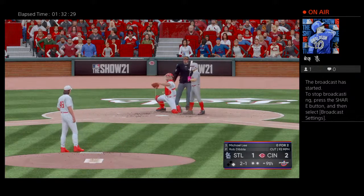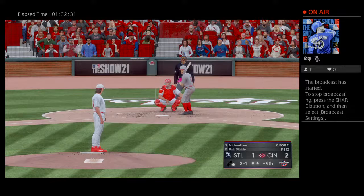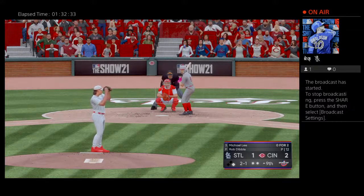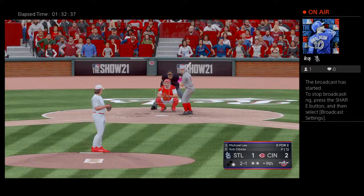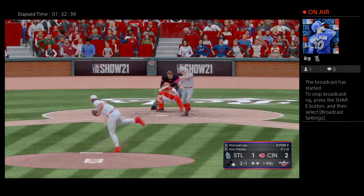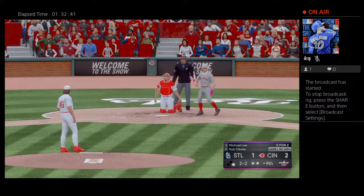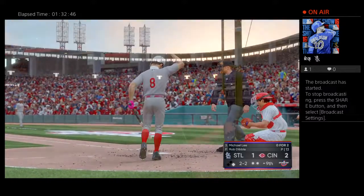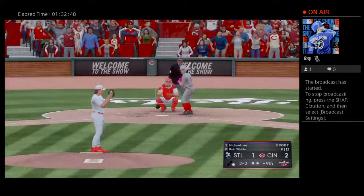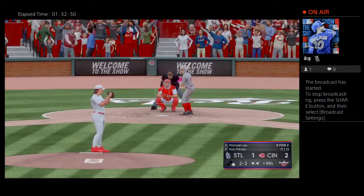Wisely lays off the cut fastball there. It's 2-1. Fouled away. A crowd of just over 42,000 on their feet here in the Queen City.